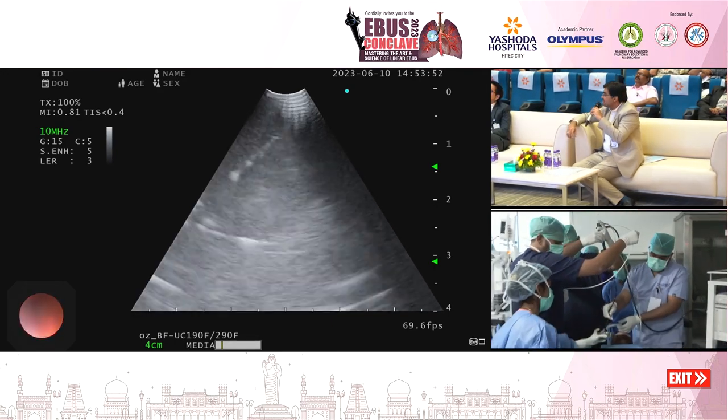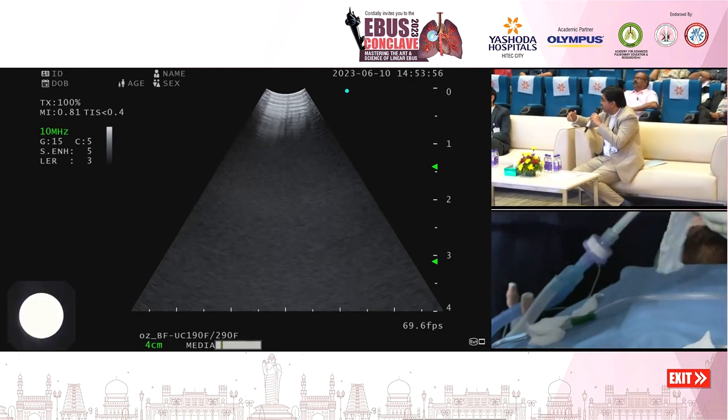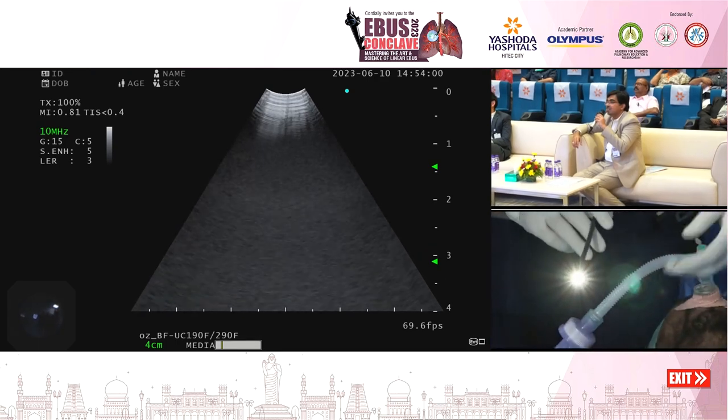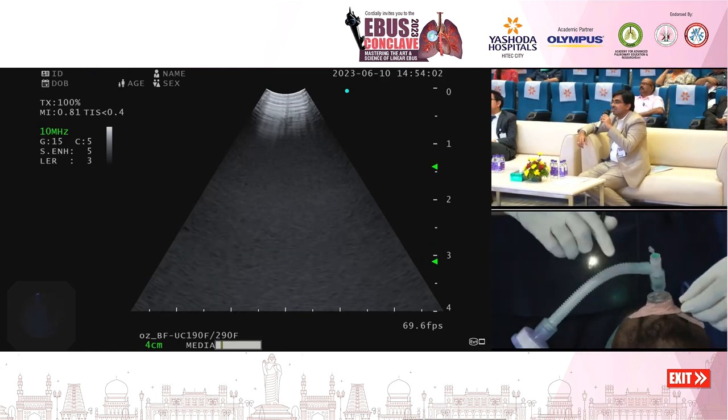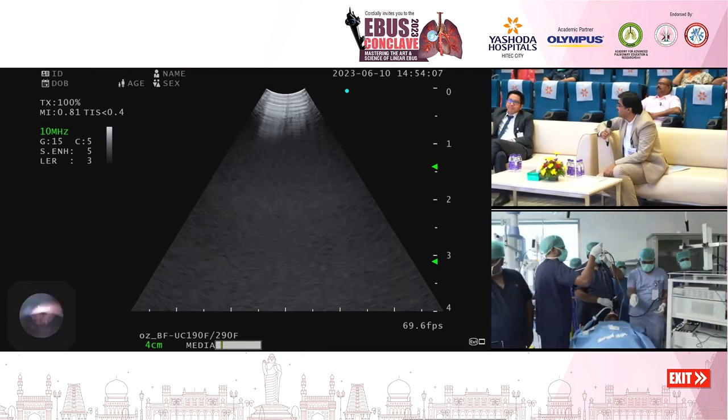This is standard for any cryo technique: the whole scope has to come out en bloc with the probe. Can you show the tip of the probe please? I will just show it in the next pass, sir. I think they removed it. Okay, very fast. So I will just show it in the next pass.